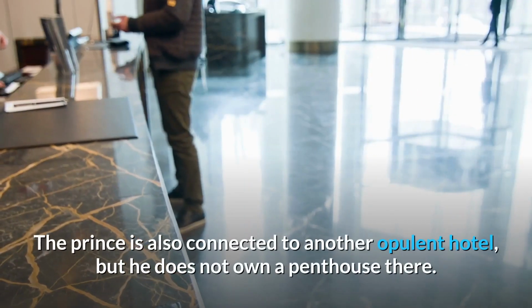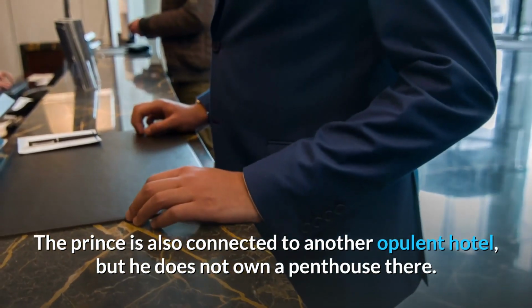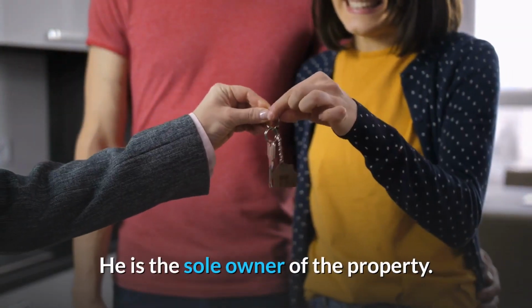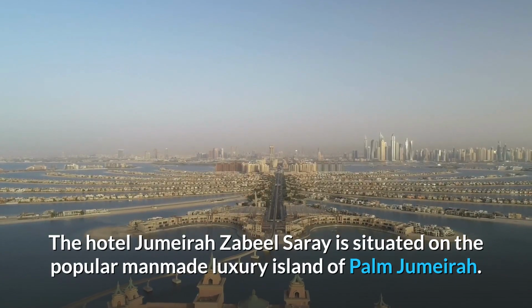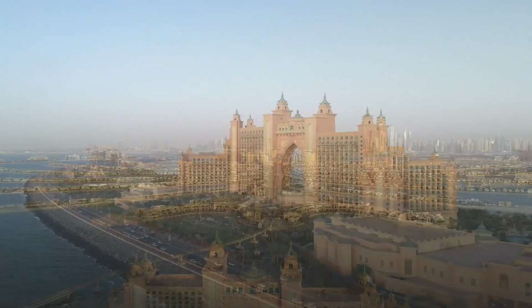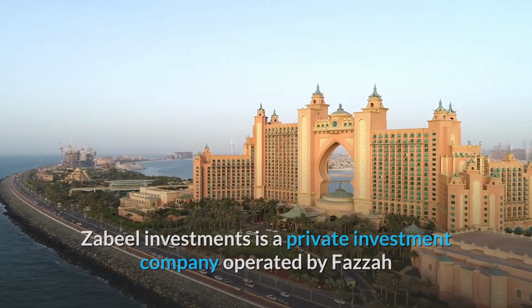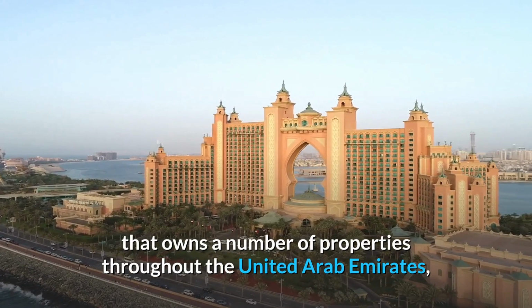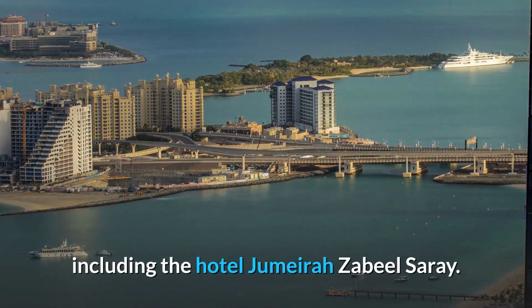The prince is also connected to another opulent hotel, but he does not own a penthouse there. He is the sole owner of the property. The Hotel Jumeirah Zabeel Saray is situated on the popular man-made luxury island of Palm Jumeirah. Zabeel Investments is a private investment company operated by Fazza that owns a number of properties throughout the United Arab Emirates, including the Hotel Jumeirah Zabeel Saray.